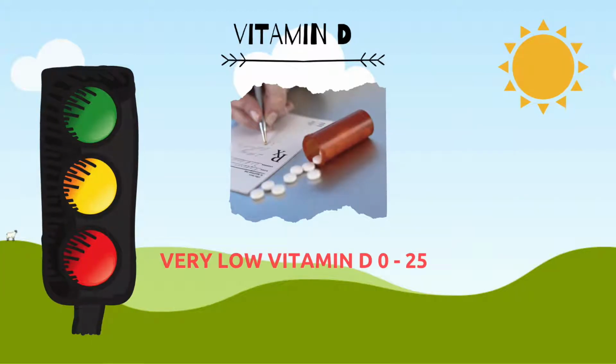The red group has very low level of vitamin D. If you are in this group, you will be prescribed tablets by your GP to take once a week for 7 weeks to boost your vitamin levels. These tablets contain a very high level of vitamin D. After these tablets finish, you need to continue taking vitamin D tablets every day that are at a lower dose, but you need to buy these over the counter like the orange group.